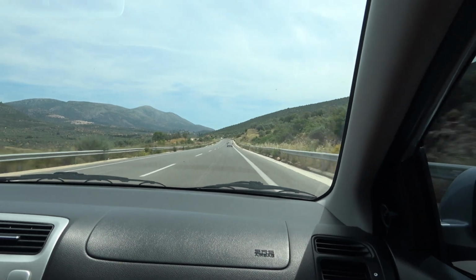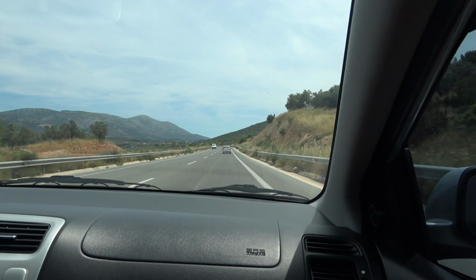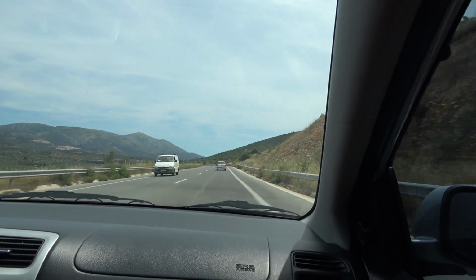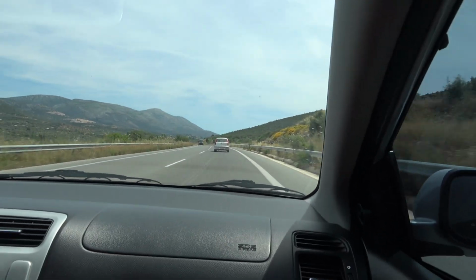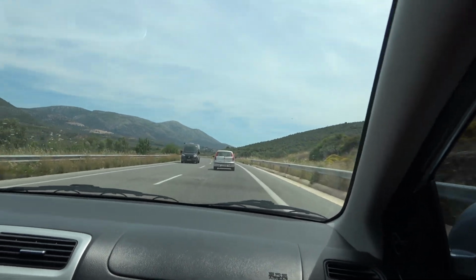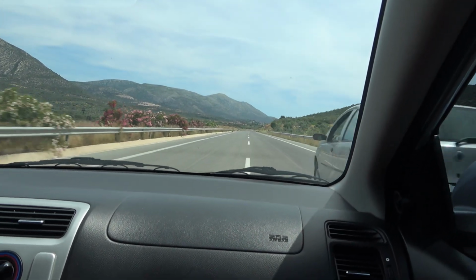Oh, mate. She screams. Very responsive. There where you're not expecting it, it just pulls you back like crazy. And of course it loses traction. And this is a new road too. It's got new tar.